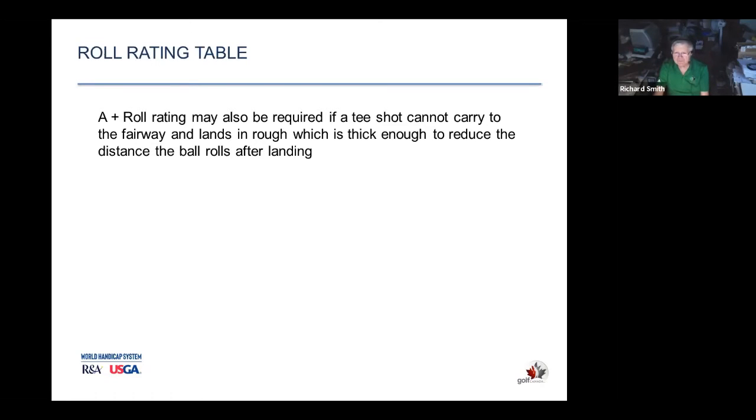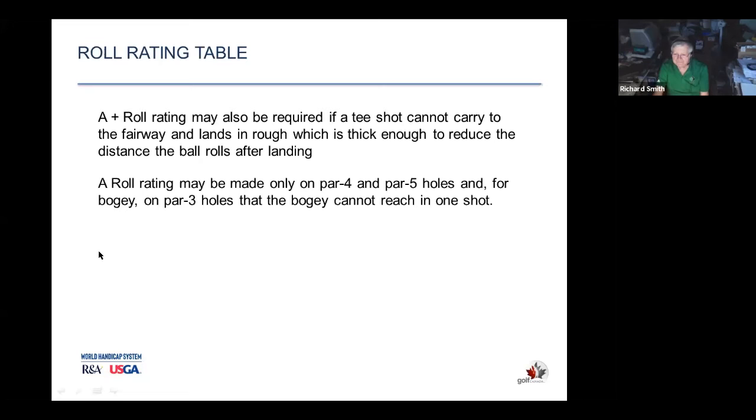Okay, here's some other things about roll rating. Sometimes you'll get a situation where a player, typically the bogey player, cannot carry to the fairway cut and lands instead in cut rough, but thick, which is thick enough to reduce the distance the ball rolls after landing. Okay, some other things here. Only on a par 4 or par 5, or I guess for some women you might even have a par 6 hole. For bogey, on par 3 holes that the bogey cannot reach in one shot. In other words, we never use the roll if we're talking about the approach shot, one which is expected to reach the middle of the green. That's dealt with in terms of the topography table.